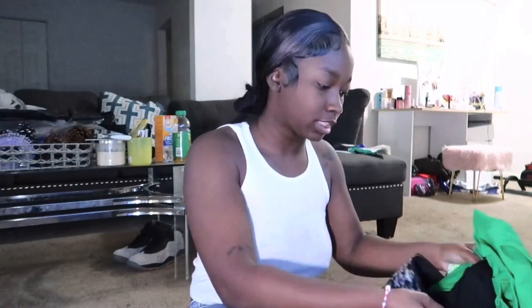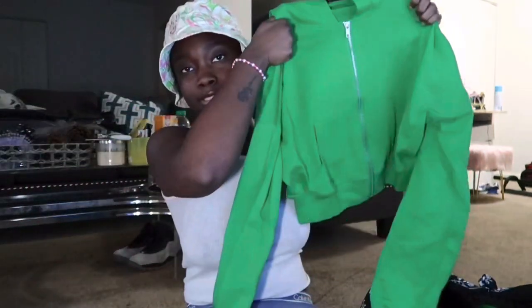And then my first outfit is... Look at this little hat I got from Target. I don't know if you can see it because of the light. It's green and pink and orange and white, and it has little smiley faces on it, and it says smile, and it just looks like that, so in case it's raining or something. And then it's gonna go with this green crop zip up, and then my slides. Tell me that's not perfect.